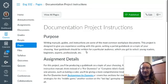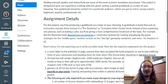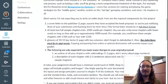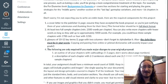And then we have the documentation project. And for this, you're basically writing a sample chapter or two sample chapters from this book we've been proposing and presenting about. You don't have to write the full book, but it is a couple of the chapters from it, a glossary of some key terms, and then a cover letter. So most of these projects have a cover letter that goes with them. And so you can see how all this ties together.